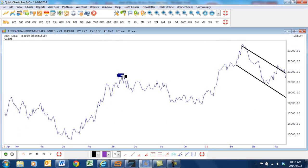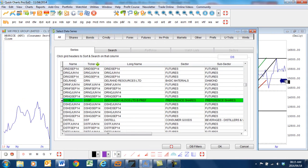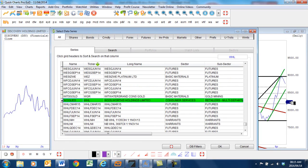Another share that I'm currently tracking is Mr Price, definitely, in the short term, if it wants to come down to the 150 level. Discovery: looking at Discovery as well, 89.60 was the high. I'm going to keep a close eye on this 86.61. If it bounces through this green line here and the support line of 23.6% on the Fibonacci, a downward cycle could definitely happen back to this 81.76, 81 rand level in the short term. So keep a close eye on Discovery as well for any of those movements.